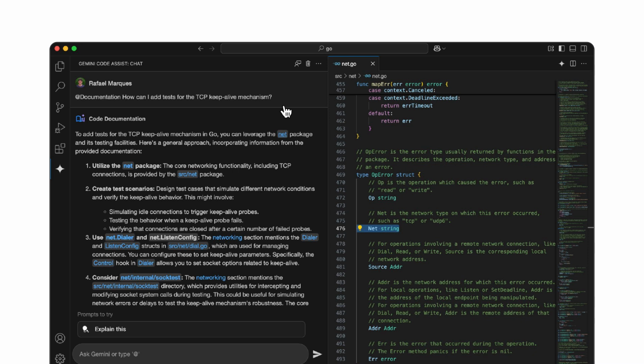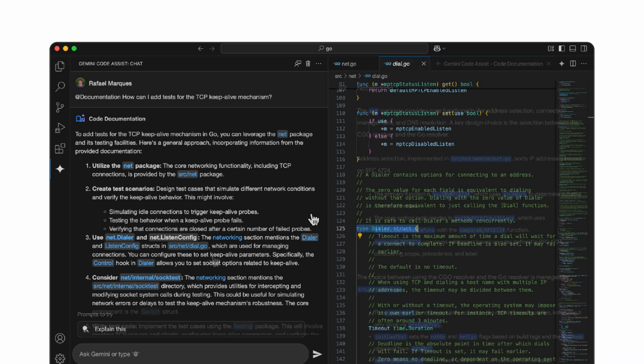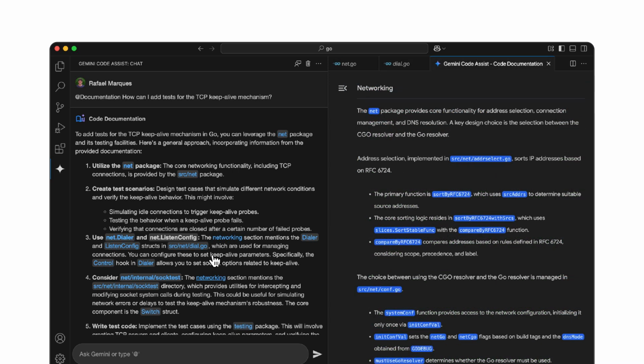What's particularly valuable about the agent's response is its direct integration with the code base. It provides links that allow you to immediately jump to the relevant source code. For instance, let's open up net.go in the net package, and then navigate to the dialer struct, where we can begin to examine the existing implementation. If I need a deeper understanding of this particular area of the code, the agent also provides links back to the hierarchical documentation that underpins it, directly to the specific section that offers more context and explanation.